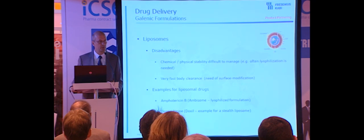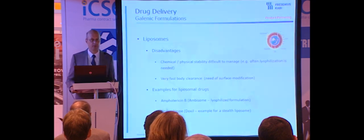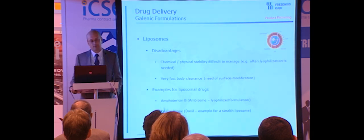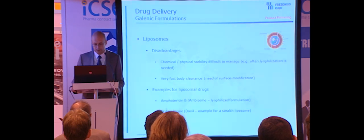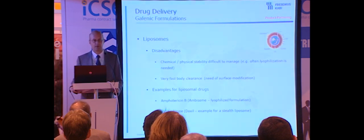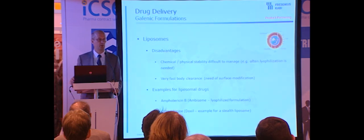Disadvantages are also here. The chemical and physical stability of standard liposomes, I have shown them here, is very difficult to manage. It's very short-lived, so most often liposomes are lyophilized after manufacturing and have to be dissolved before usage. And standard liposomes have a very fast body clearance if you use them. So there has been a development ongoing called stealth liposomes, for example, which uses polyethylene glycol as a barrier from the outside so that the mode of action is much prolonged inside the body.